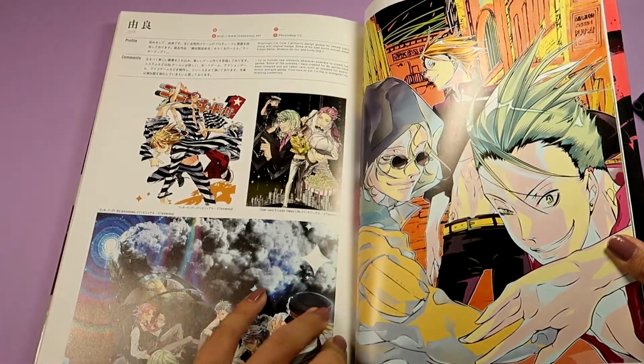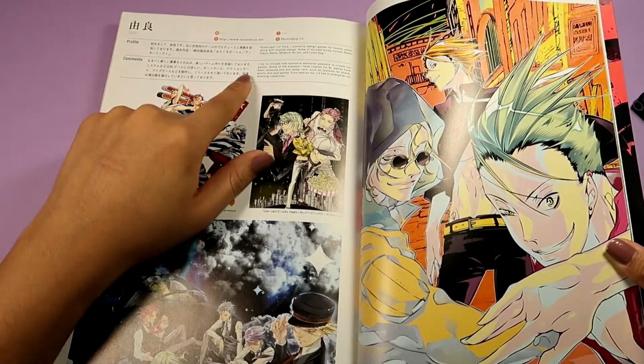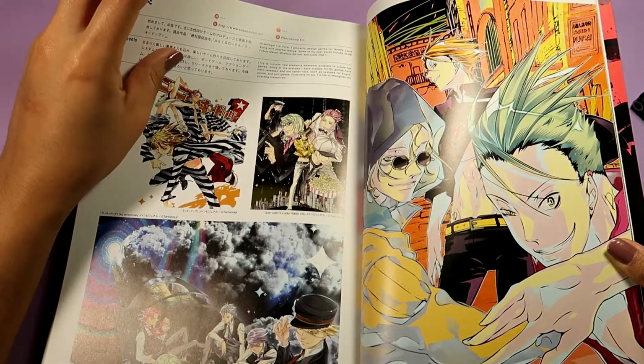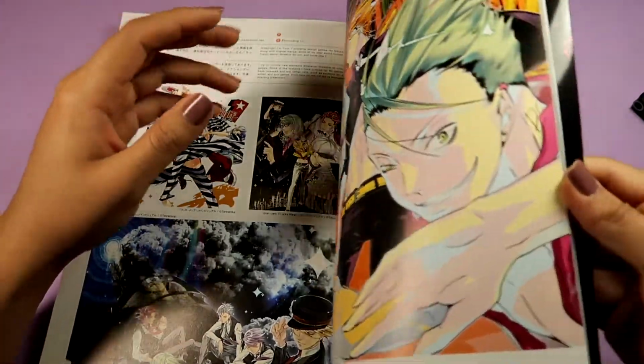So these are definitely from series. It's called Tenenuchi, which I'm assuming is from a game. Yeah, it says they primarily do games.